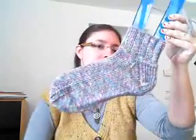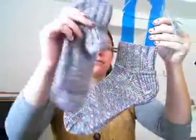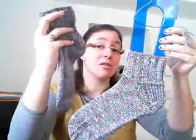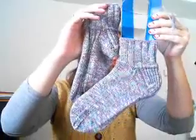Very short summer socks out of, I think it might be Regia, which is the real name, sock yarn. I'm not quite sure, but they are super soft and awesome, and I cannot wait to wear them, which will take a while because we have about 10, 12 inches of snow right now, and it's still snowing, so those will have to wait for a few months.